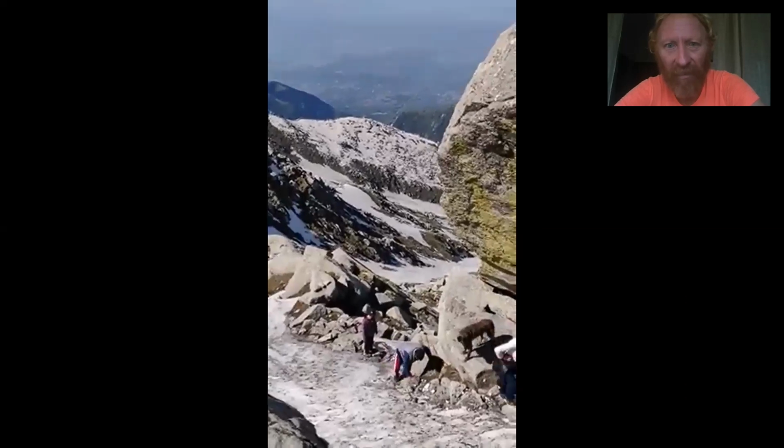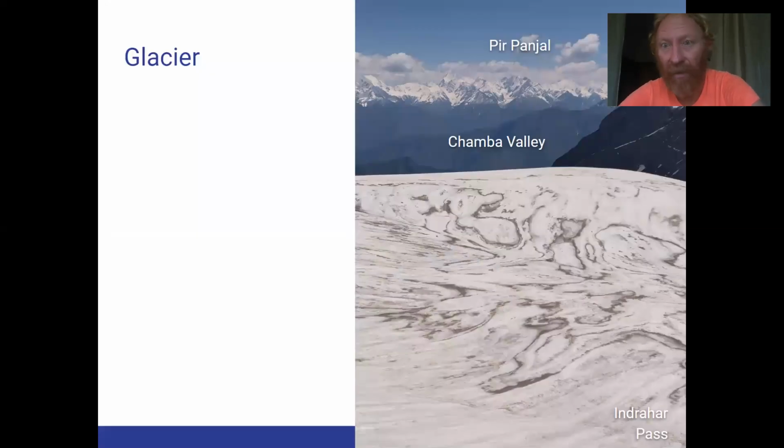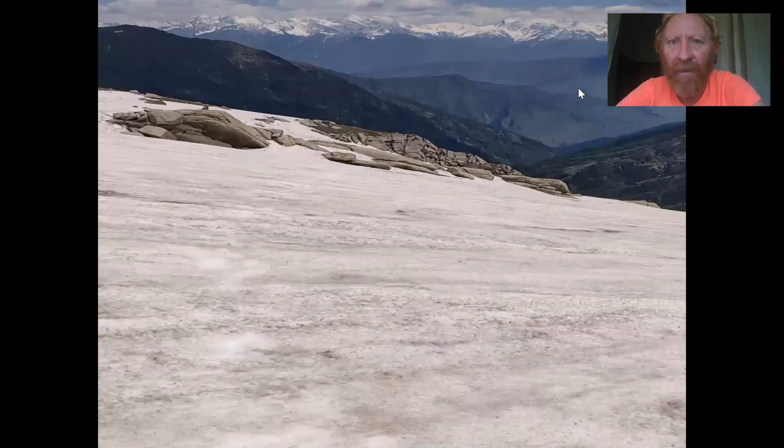Joining in my footsteps. Voila, and then here on the other side of the Indrahar Pass, stunning views of the glacier below, immediately below the Chamba Valley, which if you descend further to Kuvarasi village, you come into the lush green Chamba Valley. And then again, the next range on your way to Lahaul is the mighty Pir Panjal, a 5,500 meter range of snow-covered peaks here that separate the Chamba Valley from Lahaul and Pangi Valley next.